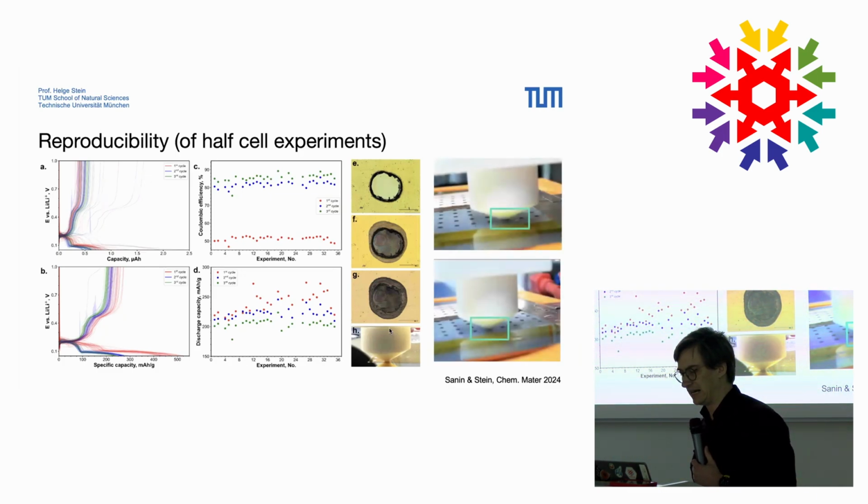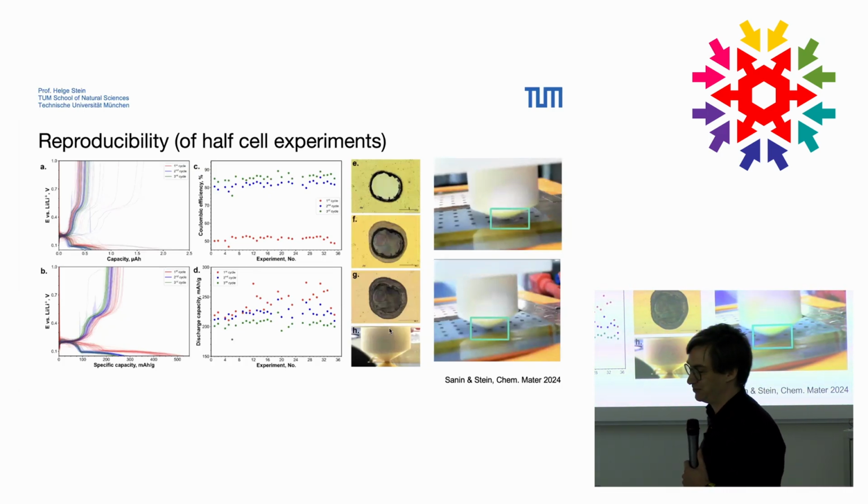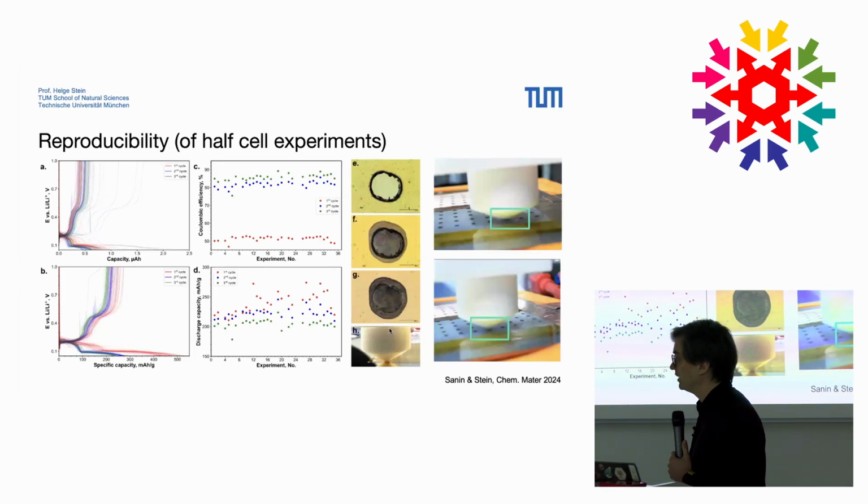And what we can add to this is also this object detection. One major issue with the scanning droplet cell is leakage.